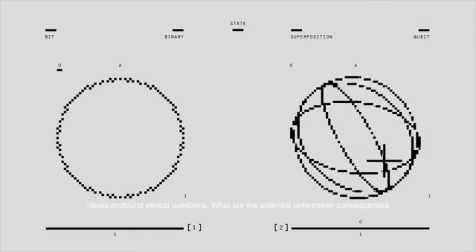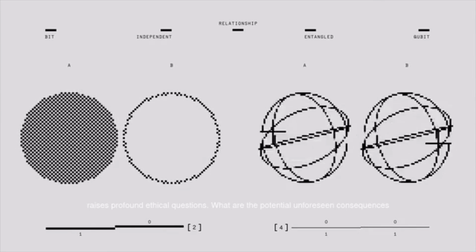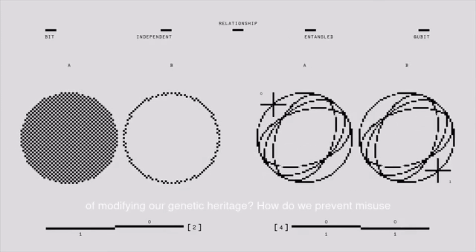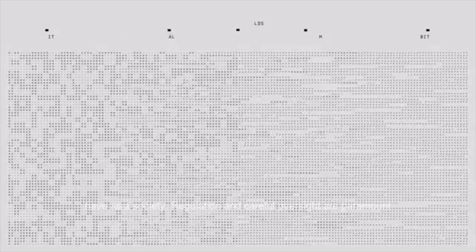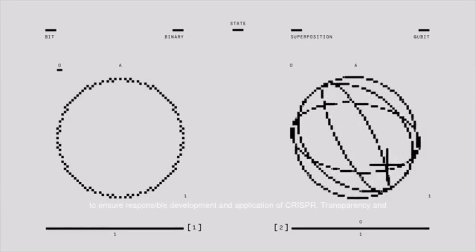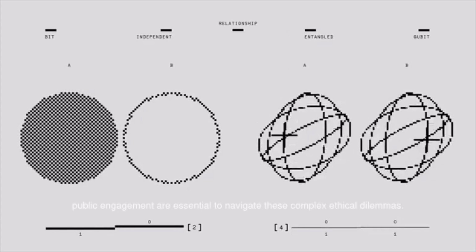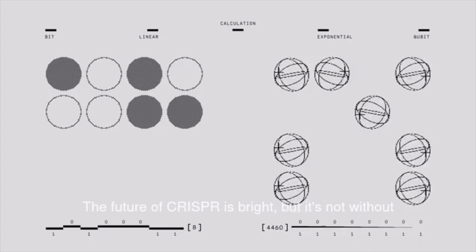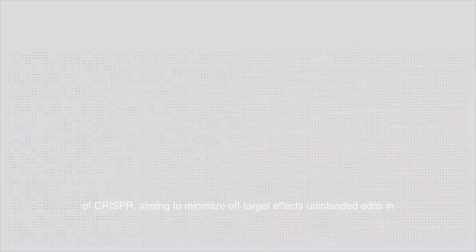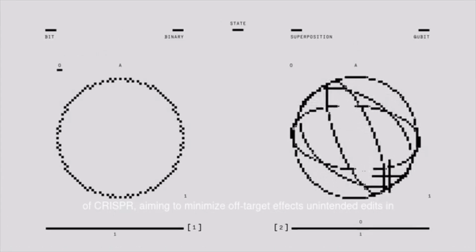With such powerful technology comes significant ethical responsibility. The ability to alter the human germline, the genes passed down to future generations, raises profound ethical questions. What are the potential unforeseen consequences of modifying our genetic heritage? How do we prevent misuse of this technology? These are crucial conversations we need to have as a society. Regulation and careful oversight are paramount to ensure responsible development and application of CRISPR. Transparency and public engagement are essential to navigate these complex ethical dilemmas.